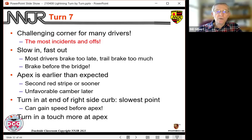The mistake most drivers make is to brake too late and to try to carry too much brake into the corner. And yes, the brake markers are after the bridge, but in most cars, we need to be on the brakes at or most likely before the bridge.